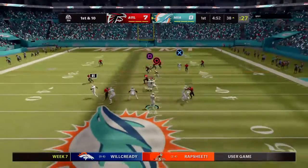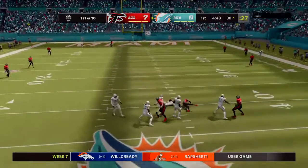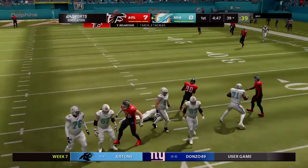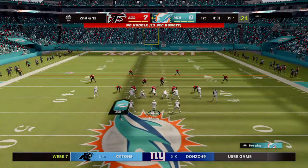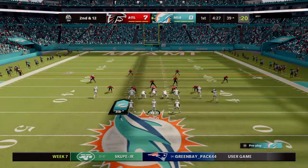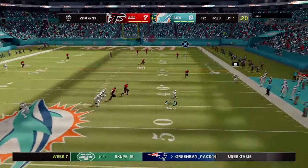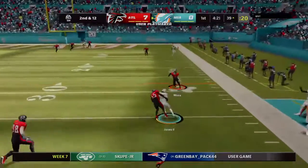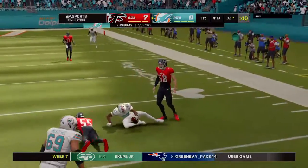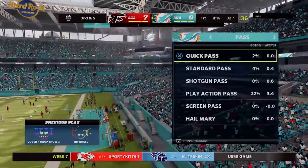Now Murray off play action. And he's going to be taken down. Pressure gets there back at the 39-yard line. Another try after the first down sack. Murray flushed out right. Drops it to Jones in the flat. Give him 7 on the play, and that'll bring up a 3rd down.